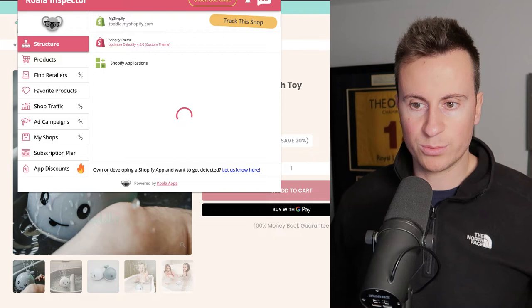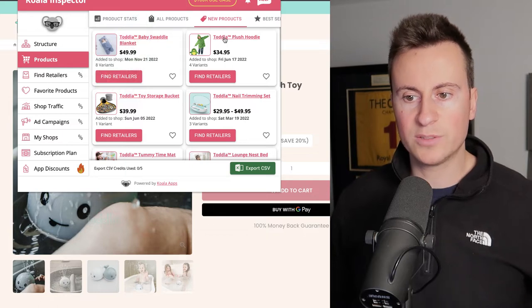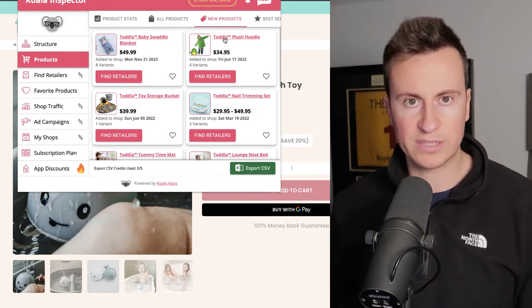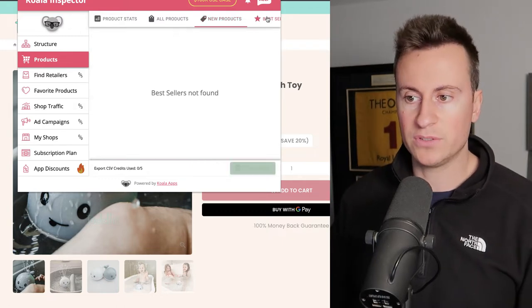If we just double check this with our Koala Inspector, we can see Optimized Debutify. Let's see if we can actually see. So they've got a couple of new products. This is one strategy, by the way. If there are certain stores that you're following that you really like the look of, if you keep track of what new products they're adding to their store, it may show you what's working and what's trending right now. Gives you ideas for you to sell yourself.